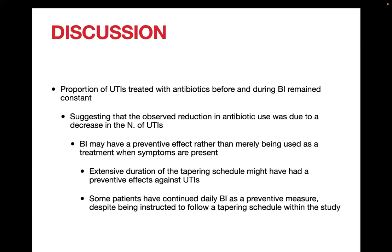The proportion of UTIs treated with antibiotics before and during the bladder irrigation remained constant, suggesting that the observed reduction in antibiotic use was due to the decreased number of UTIs. So the final discussion is that bladder irrigation may have a better preventive effect rather than being used as a treatment when symptoms are present. For example, the extended duration of the tapering schedule may have had a preventive effect against UTI. And some of these patients, like I said, continued the bladder irrigation daily as a preventive measure by themselves, without tapering the schedule that was recommended within the study.